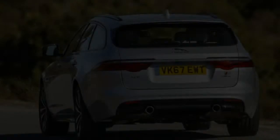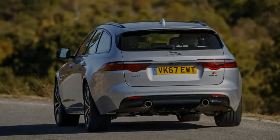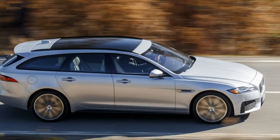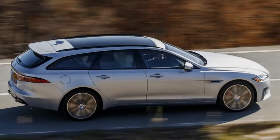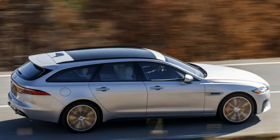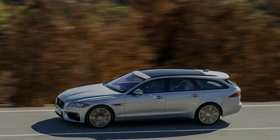And while the Sportbrake is currently available only with the supercharged V6 and all-wheel drive, Jaguar says more powertrain variants will become available down the line. A center console button offers Sport, Checkered Flag, or Winter, Snowflake modes, which affect steering stiffness, throttle response, and shift points. I found the Sport setting made the throttle too twitchy to apply power smoothly.